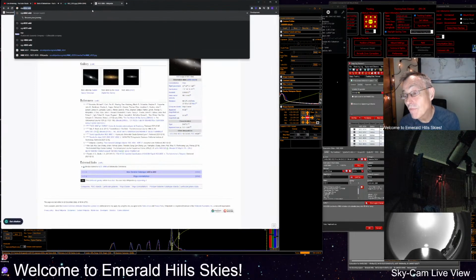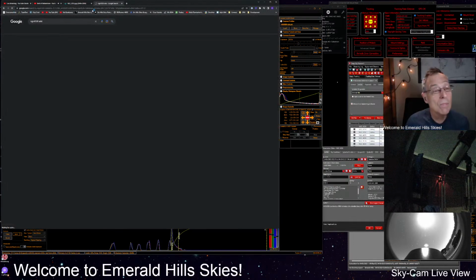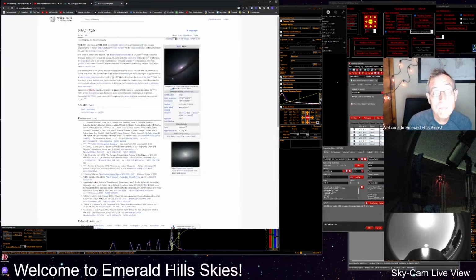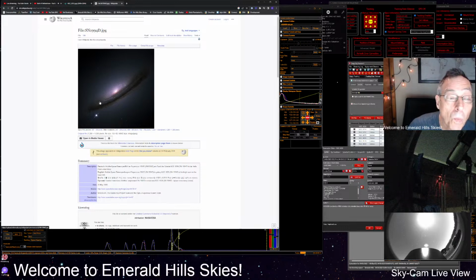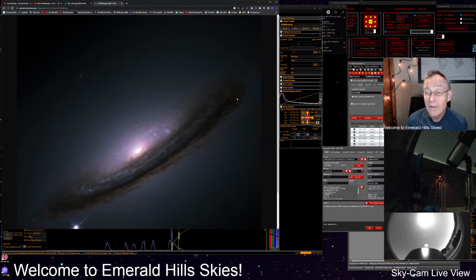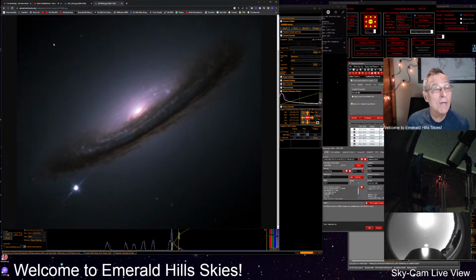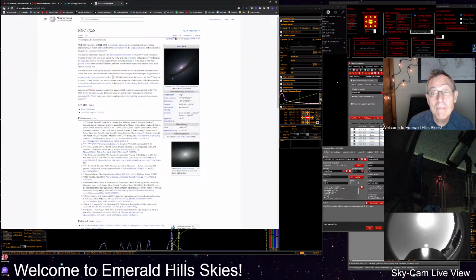NGC 4526. Oh, there it is. There's the star. Dusky embedded disk. Whoa. So I assume that's the Paranal view. Let's see if they tell us. Hubble. Supernova 1994D, lower left.